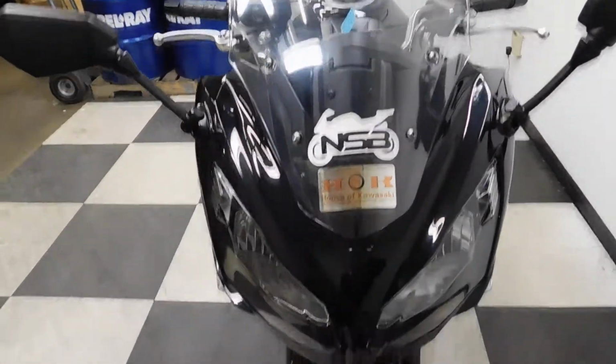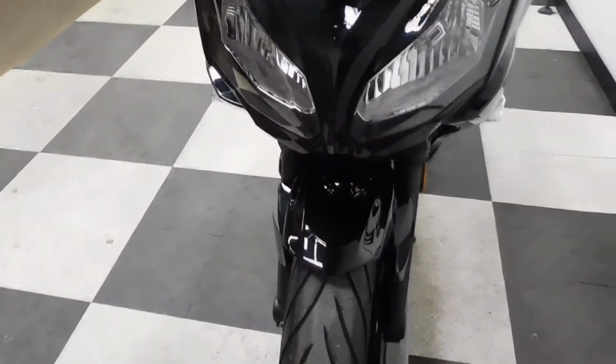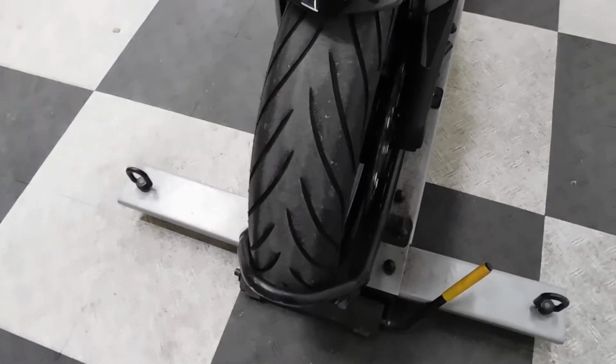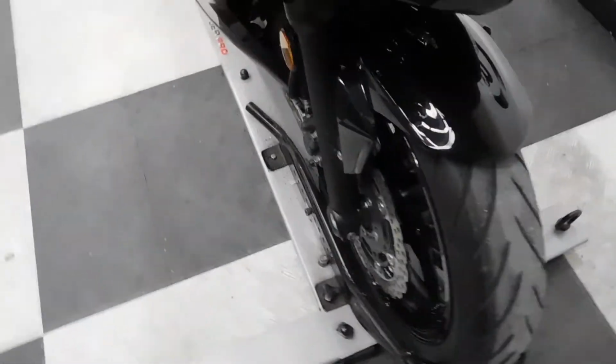So like I said, this bike is more of an upright riding style. Service will be putting a new front tire on it. It doesn't look that bad, but it's got some cupping on it, so we're gonna get rid of it and put a new one on.